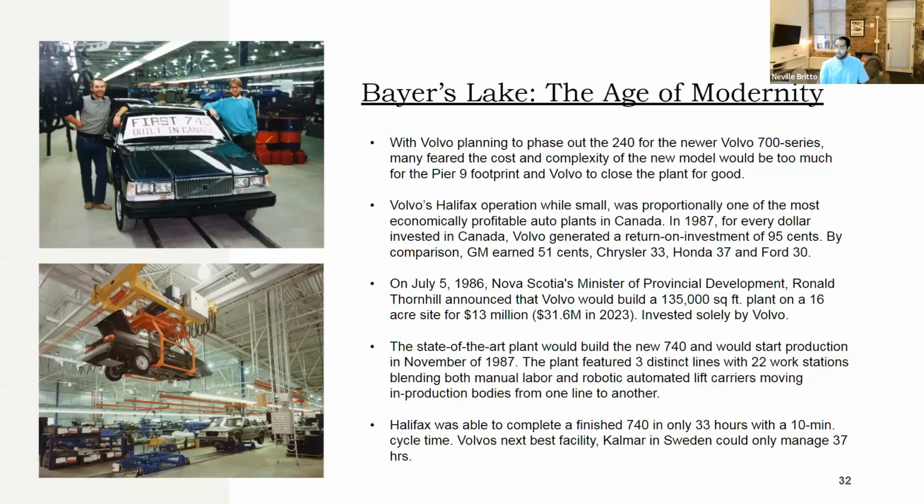The state-of-the-art plant would build the new 740 series, and production would start in November of 1987. This was different from the first 2 plants, which were very manual labor focused. The new plant had 3 lines, 22 workstations, and blended both manual and robotic automated lift carriers, and they also had robots for the windshield sealer and other tasks.